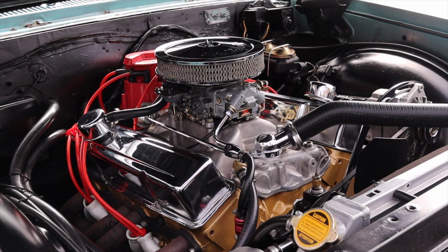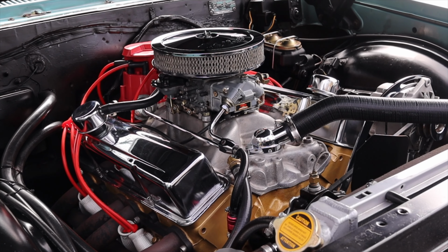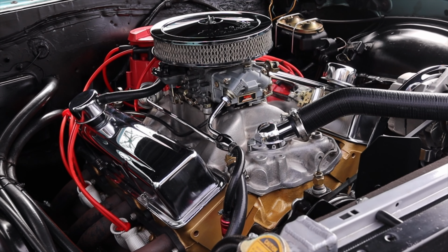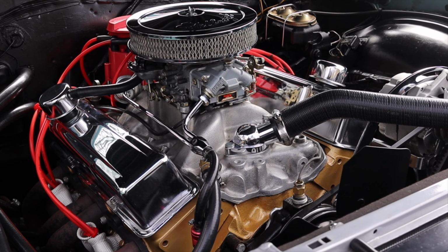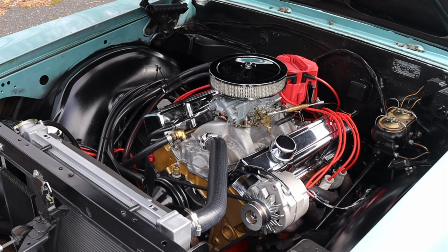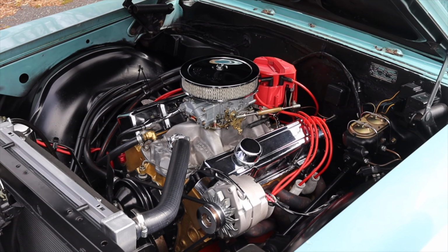But let's get back to that engine under the hood. Well, this is actually a 406. This is not the original engine. Originally, it comes with a 4.9 liter V8 that of course has been swapped out with most cars from this era. It's a whole Frankenstein of an engine, making probably around 500-ish horsepower, which is quite terrifying. The roads are wet today, so I'm not going to be testing my luck.